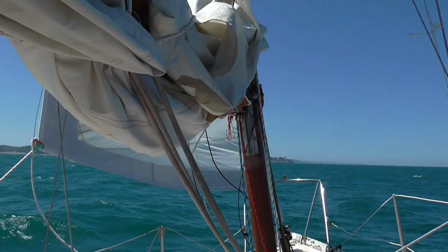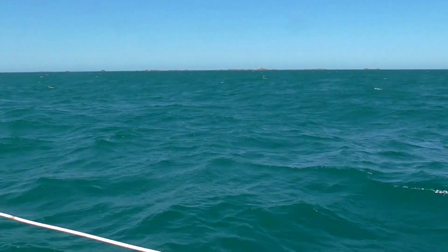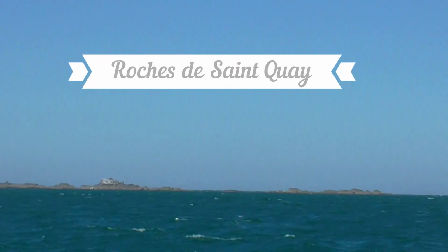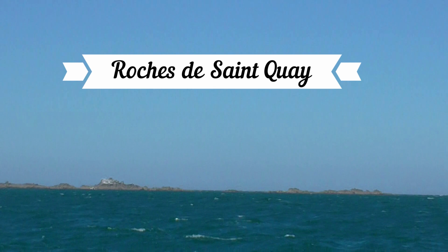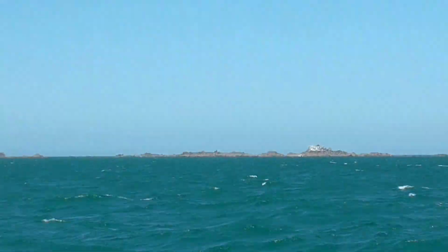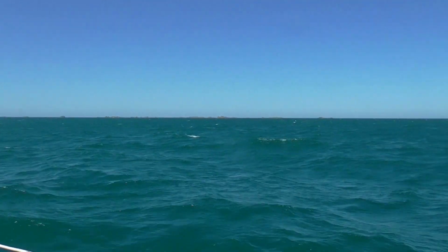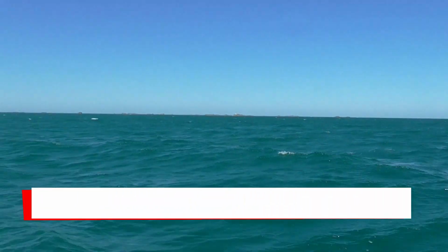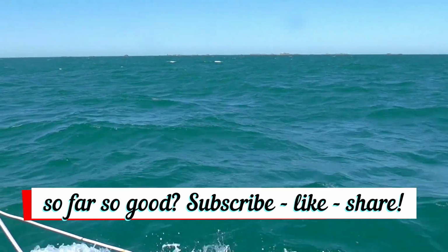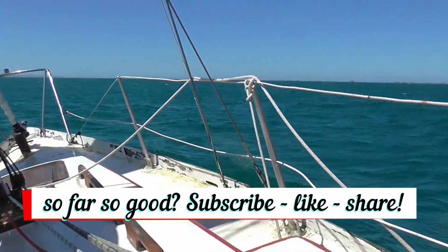So, over there are the famous rocks of Port du Légué. You can see them just starting to stick out of the water. Probably not, anyway. I assure you they are there. Someone tried to go between them a little while ago and they got stuck on one of those rocks. Oh dear.